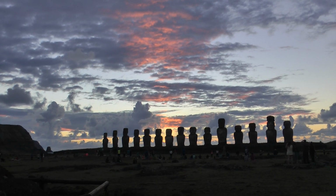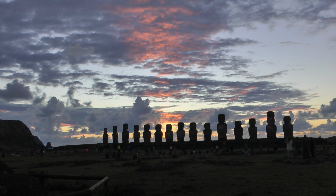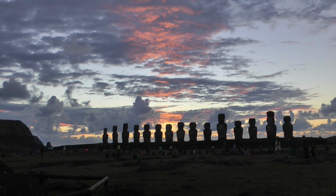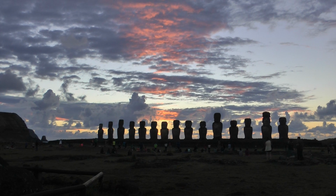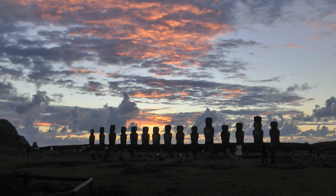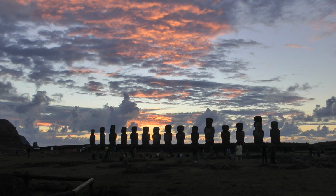Well, the sun is just making an appearance. You can just see that orange streaking in the sky as all the clouds are illuminated by the sun. Everybody's amazingly quiet, just soaking up the moment. No rowdiness, nothing.